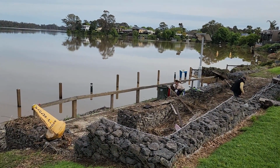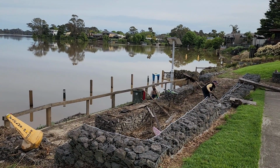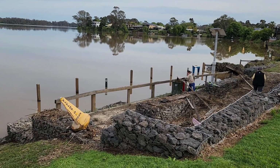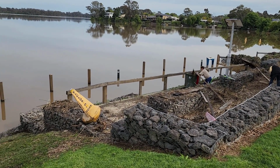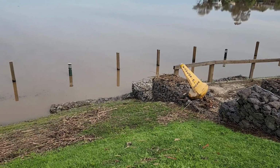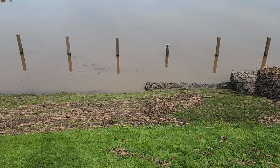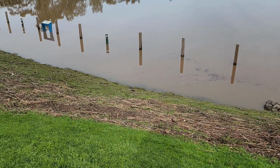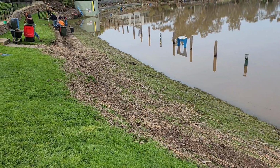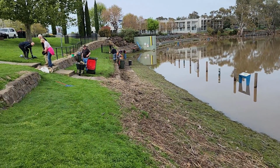So this is the lake now, just off the main street of Nagambie. If you didn't catch the last video, I'll put a link down below, and it shows you how high the water was here. We can now see the poles on the edge of the boardwalk, and some of the locals are raking up everything that floated in. There's a lot of branches and sticks and twigs mixed with rubbish and even firewood.